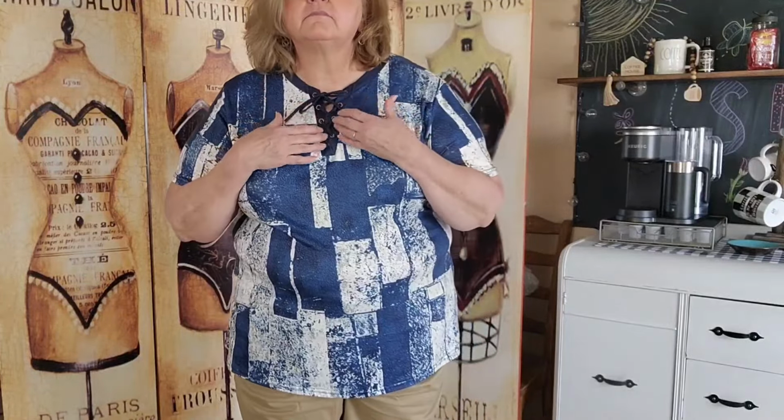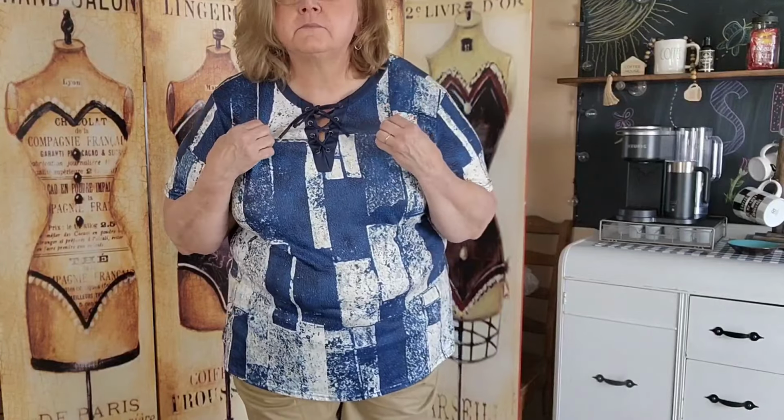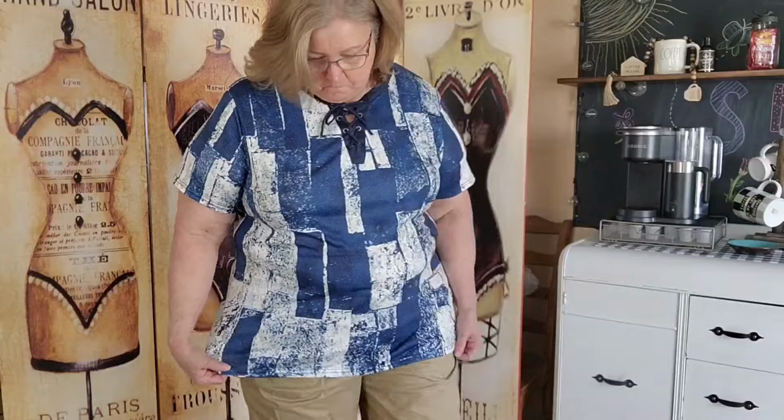Wearing this denim look and white blocked top will make any girl feel smartly dressed. The V-neck with ties gives us a casual vibe that is perfect for any summer event. This is a nice, lightweight fabric. You notice those ties.